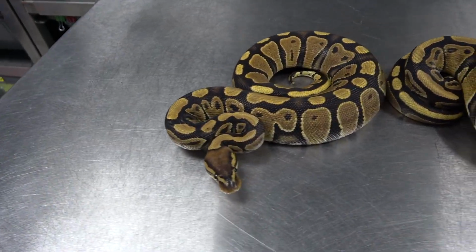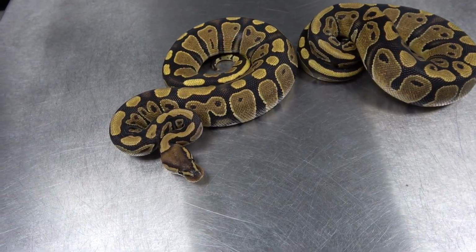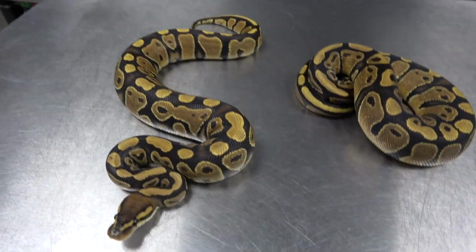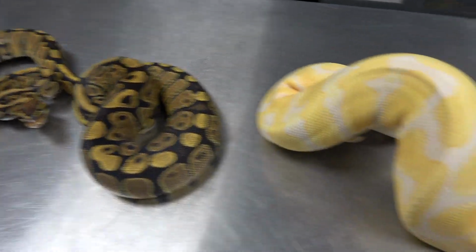These two girls right here are both sisters, and they're both 100% het for lavender albino. And het means that if you were to breed a lavender albino into this, half of the babies will come out looking like this, and the other half will come out looking like a lavender albino. And this one looks a little bit grumpy right now, so I'm going to leave them aside and I'll show you what a lavender albino looks like.